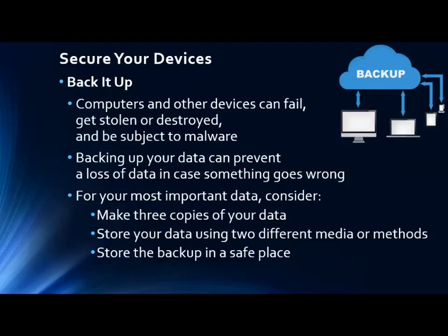Back it up. Data is the most important asset on your device. Computers and other devices can fail, get stolen or destroyed, and be subject to malware. Backing up your data can help prevent you from being powerless over your data. It can help protect and restore your data in case something goes wrong.